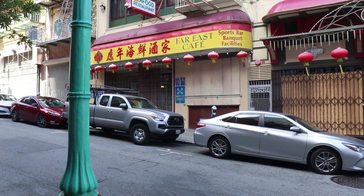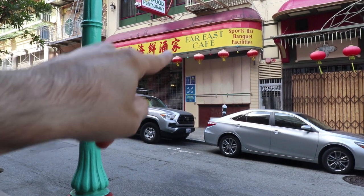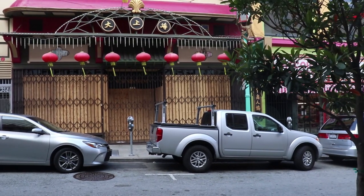So if you look at it from the opposite side of the street, you can see just how big Fuller and Harmon Pet Care is. It stretches from what is the Far East Cafe all the way to right here.